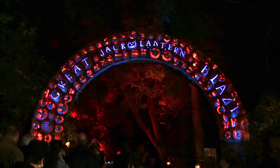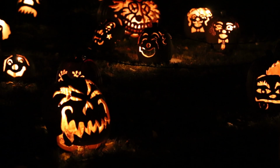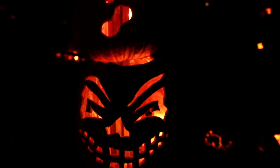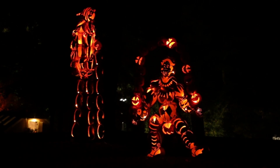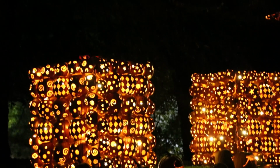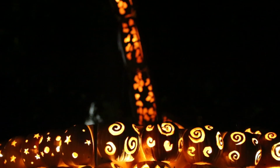The Great Jack-o'-lantern Blaze is home to over 5,000 individually hand-carved jack-o'-lanterns that spread across the Van Cortlandt Manor. The attraction is a massive walkthrough of lights, original ambient music, and Halloween spirit. There are pumpkins that have been carved and stacked to create various still and animated scenes. We were captivated as we discovered larger and larger galleries of jack-o'-lanterns.